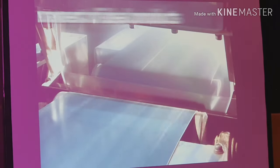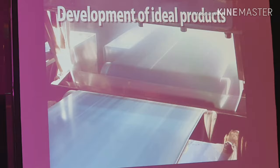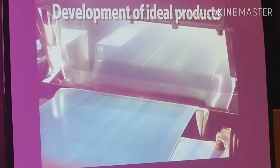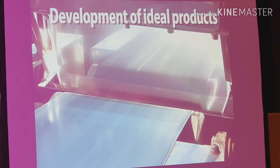Moreover, CMP actively promotes technology introduction and joint research with various research and development institutions. CMP continues to make untold efforts to develop ideal products.